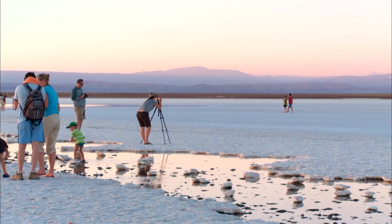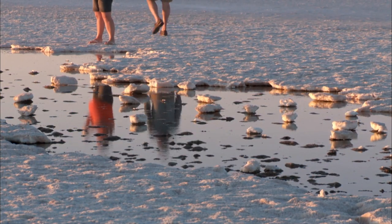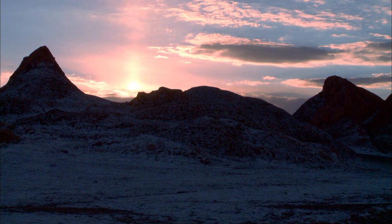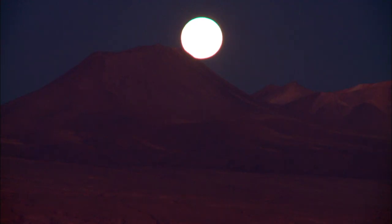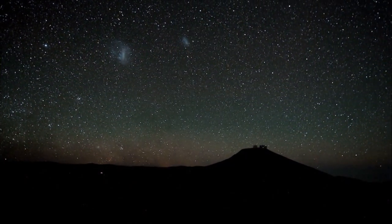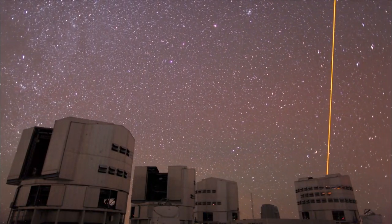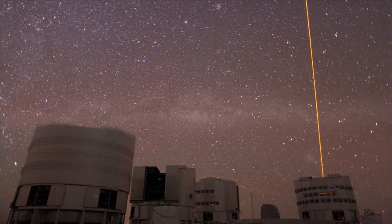Tourists come to experience what it might feel like to set foot on another planet. In the 1990s, researchers came here to test an early prototype for a rover on Mars. The Atacama seems so much like it's part of another world. Perhaps it's fitting that now it's leading us to new worlds across the galaxy.